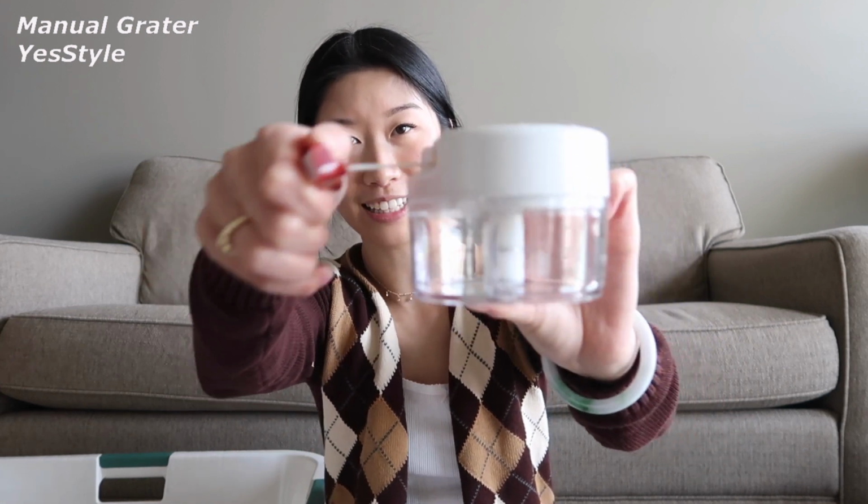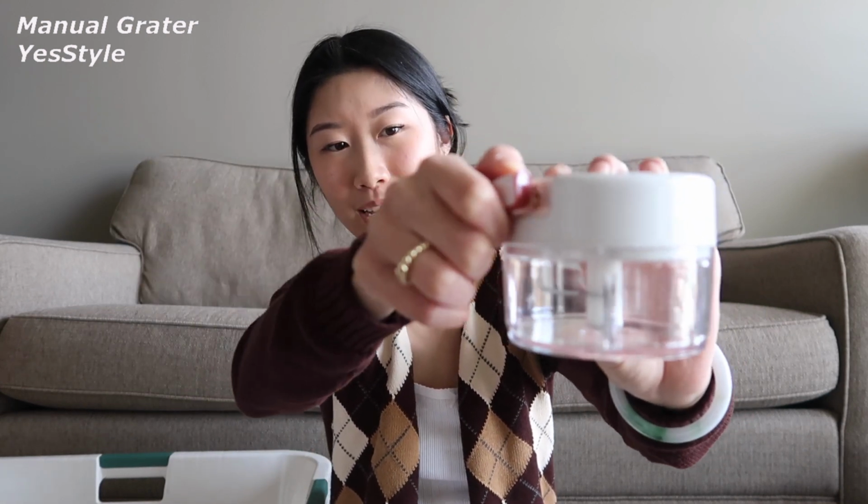It looks like this, and I'm pretty sure I've seen the YouTuber Jen use this for her what I eat in a week. Basically you just pull and the little knives spin and it chops your food. I don't know if this will work because it's from YesStyle, but we're gonna give it a shot whenever I make like salad or something.